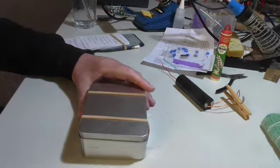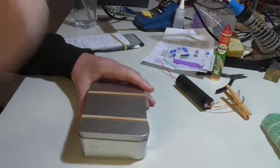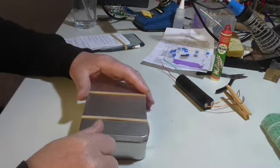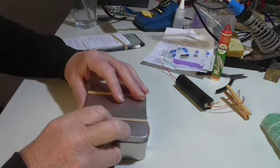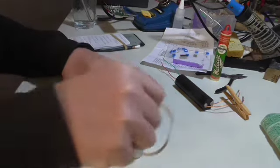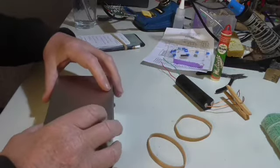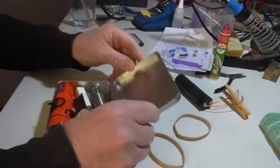Oh my god, it's an emergency survival tin. God, there are so many videos on YouTube about these things. I don't really know why I'm adding to it. Well, I am. I'm adding to it because this is just the worst thing for so many reasons. Let's have a look. Let's see what is inside our ill-fitting lid.